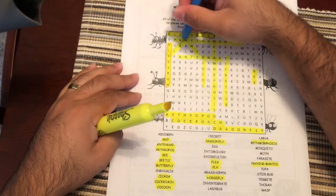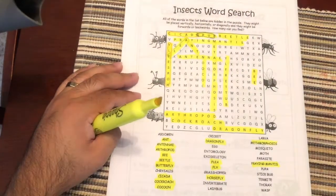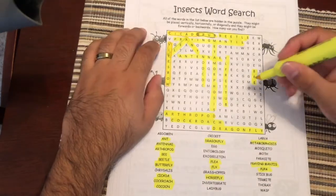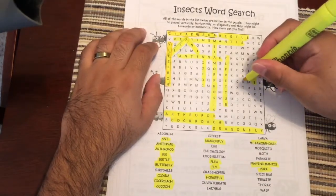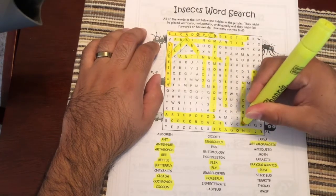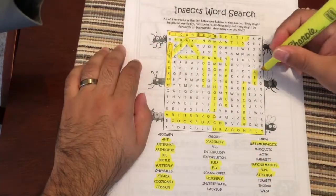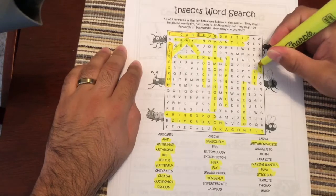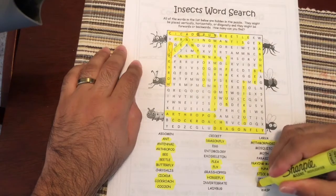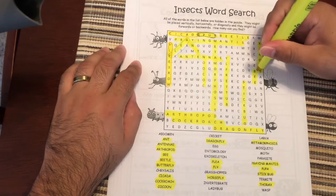Some of these words might get confusing in trying to find them, but you know, as long as you mark them off, you're usually pretty good. But there you go. And I found stick bug right over here. Going down. Stop at the G. Thorax is going up over here from the top right corner. And then termite is used with that same T right over here.